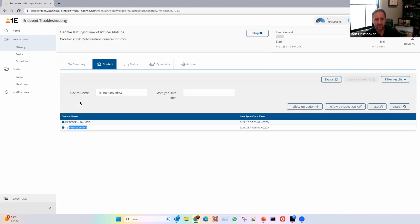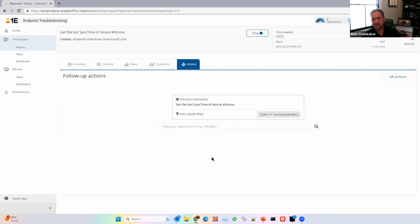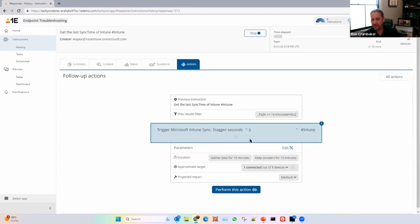So Jason, just pick one of those devices. Let's do a follow-up action on that device, and then just type in trigger sync. This gives you the ability to trigger a sync within your organization. If you notice, there's the word stagger seconds. We want to ensure we're not overloading your WAN by having 100,000 devices all sync at the same time, so we stagger those randomly between 0 and, in this instance, 300 seconds.